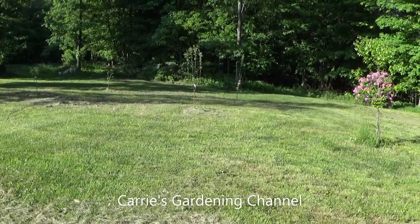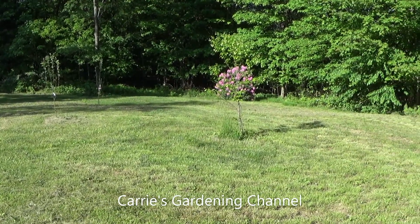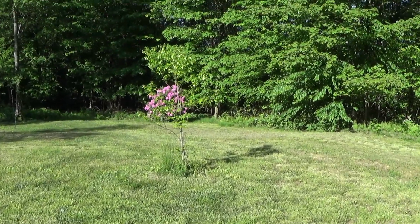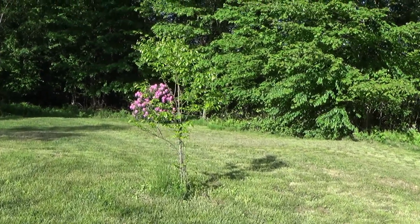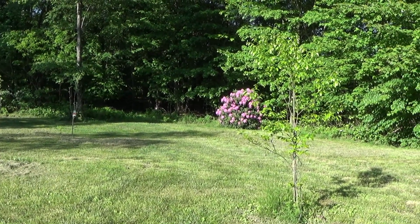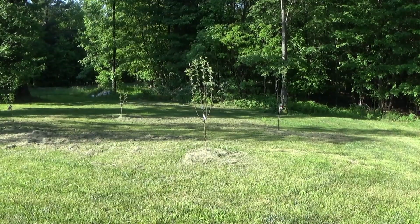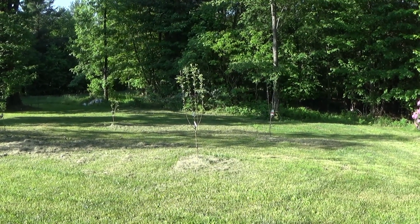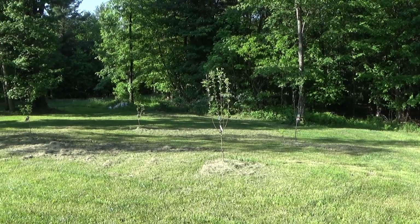And we put some fruit trees in for like a little orchard down here. And we're going to be going down to look at that rhododendron down there next. The thing with fruit trees is trying to keep the pests from attacking the fruit and ruining it.